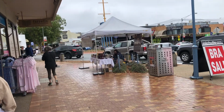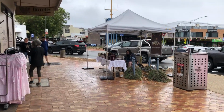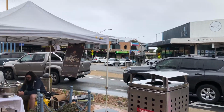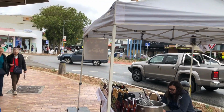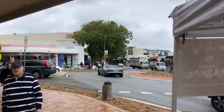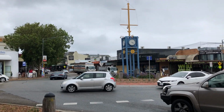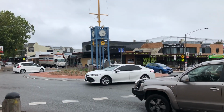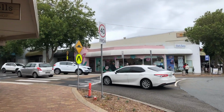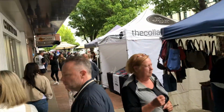So Mornington's about 46k southeast of Melbourne, part of the Mornington Peninsula. Originally home to the indigenous Boonwurrung people, and European settlement happened in the 1840s, so it became a major focal point, I guess connection between what is now metropolitan Melbourne and the Mornington Peninsula.